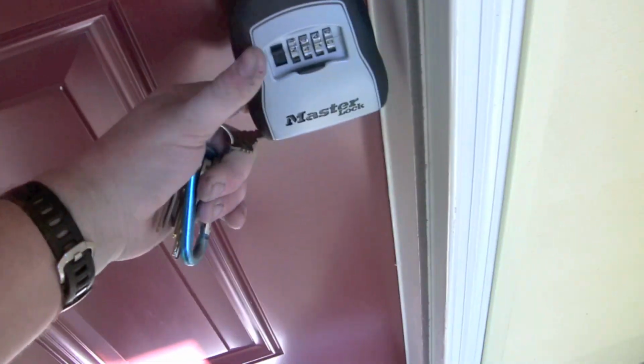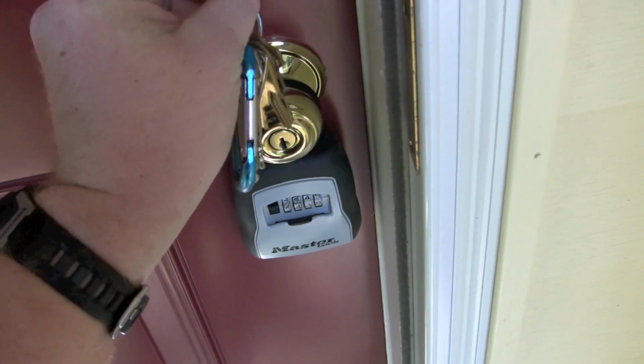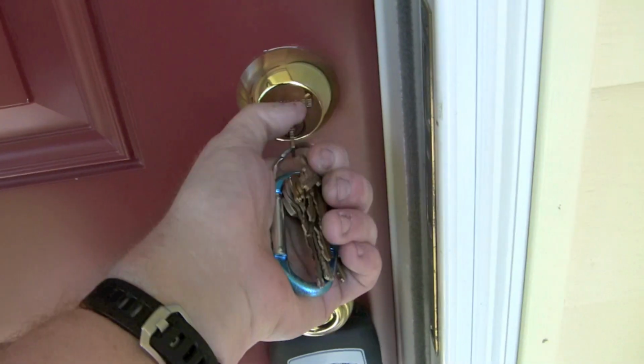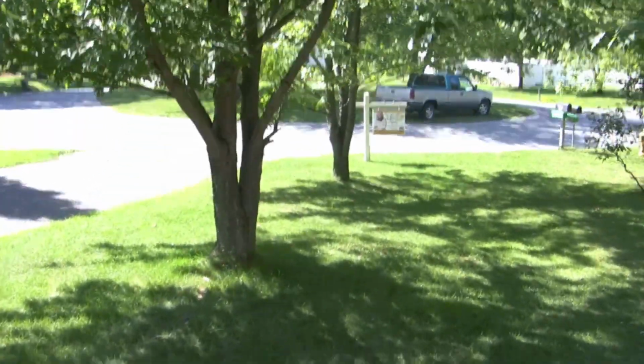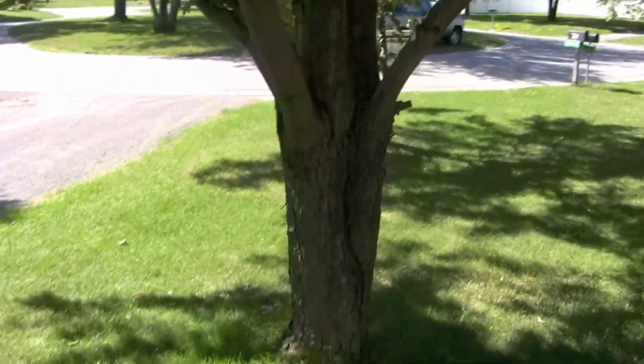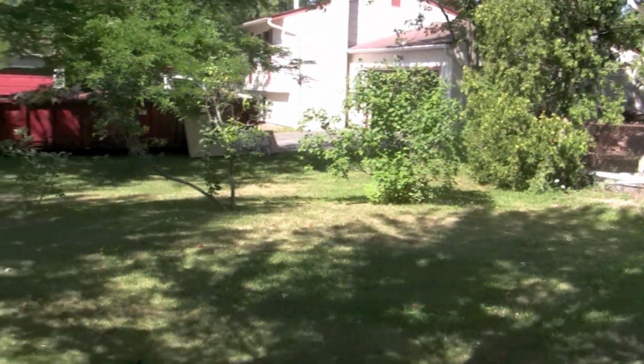Again, there's the real estate lock right there, containing the key. Over the flower box. One last look from out front here. The trees I planted. Didn't plant them here, but they were transplanted. Some of the lilac bushes that Mom had put in. And that's going to be about it.